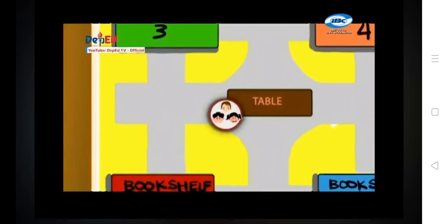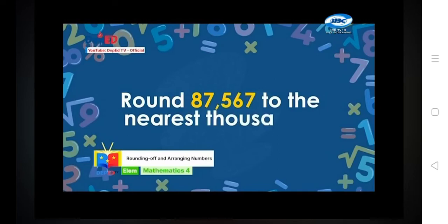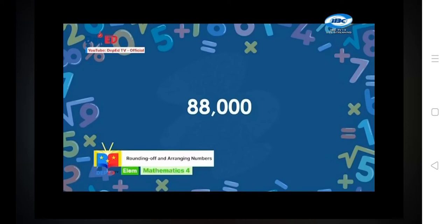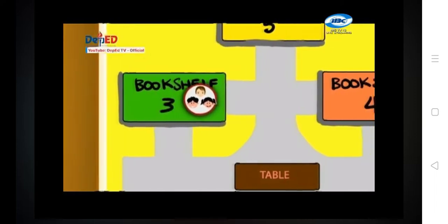Mathdali buddies, can you help us find the third book? Yes, we found it! Round 87,567 to the nearest thousands. The rounding digit is 7. Beside 7 is 5. Based on the magic step number 2, we need to add 1 to the rounding digit. 7 plus 1 is 8. Next, change all the digits to the right of the rounding digit to 0. Mathdali buddies, what is your answer? Teacher, our Mathily Buddies' answer is 88,000. Good job! Let us go to the fourth book.